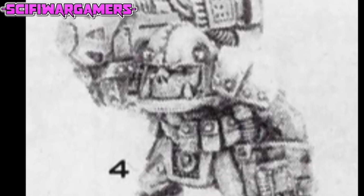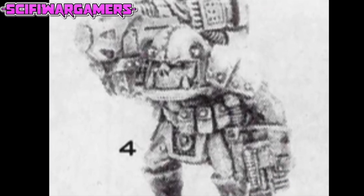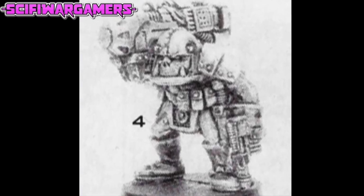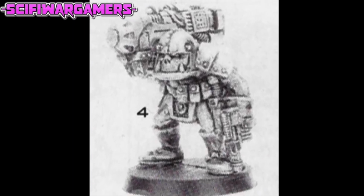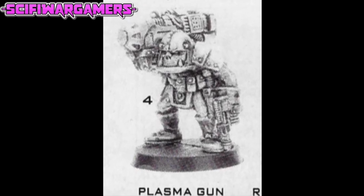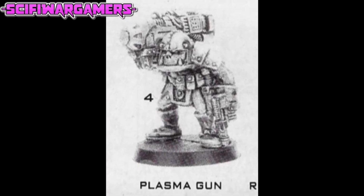Next up, we have an Ork with a plasma gun. The pose is very similar to the previous Ork, although this time his pistol is pointing towards the floor rather than to the side. So that's a big difference there. He also seems to be wearing the same metal hat as the previous Ork, but this guy has a few pouches around his waist.